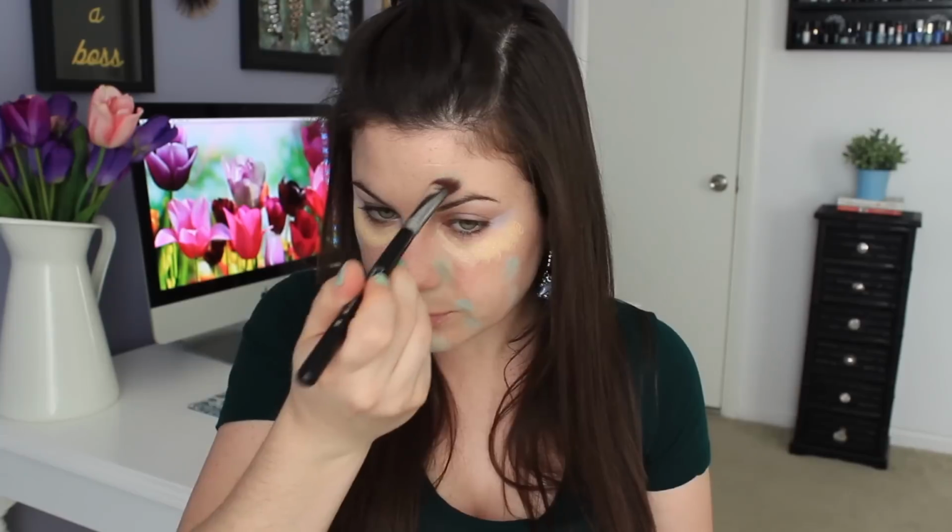I really don't have any yellow on my face, or at least I don't think so. I'm actually going to go back into the green and just cover up some of my little acne spots here that are red. So this is all the color correcting that I'm going to do.